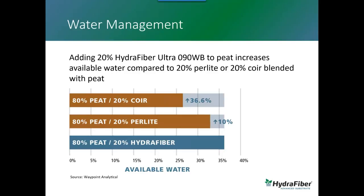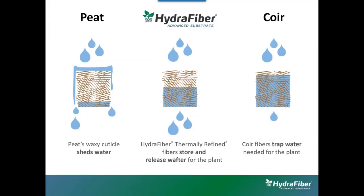And if we move on to the next slide, we have just a very simple graphic on these three different raw materials: peat, coir, and HydraFiber, highlighting how water interacts differently with each of them. In the case of peat, peat has a natural waxy cuticle, which makes the peat fibers repel water. It takes either a lot of water or a surfactant to overcome this waxy cuticle and get the peat fibers to actually take on water.